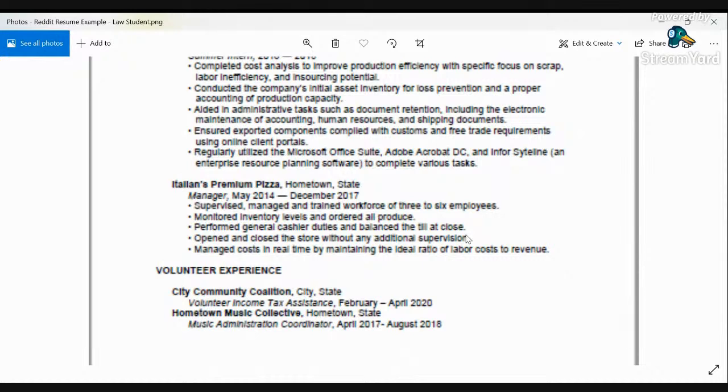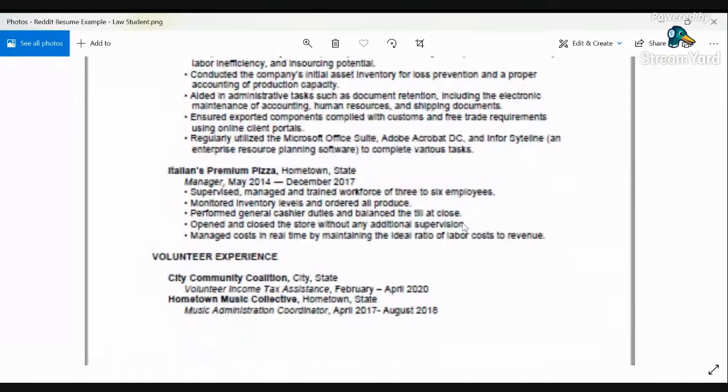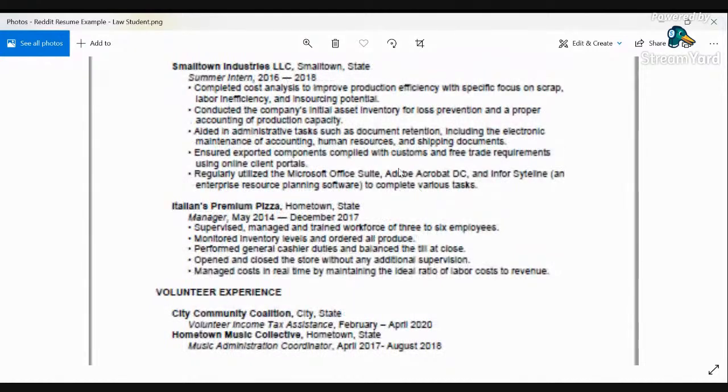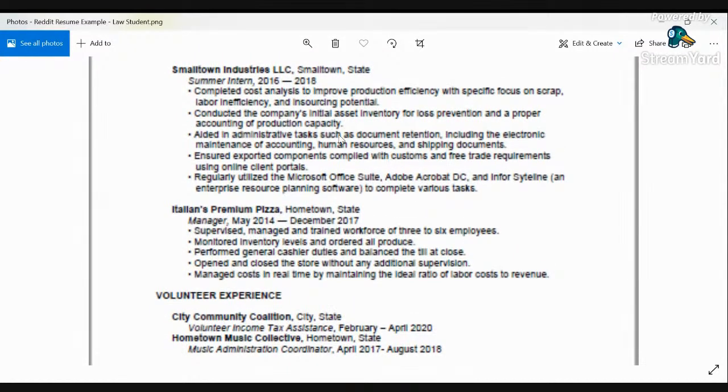I think it depends on what job they're applying to. If they're applying to internships, include it. If you're applying to full-time work, you can take it out. If there's more you can highlight here with this summer internship, 2016 to 2018, that's what you need to highlight.